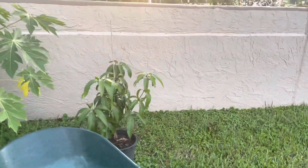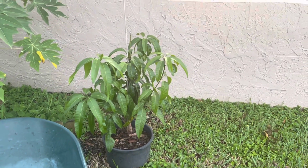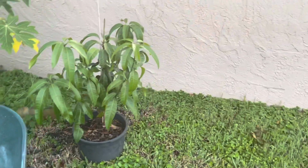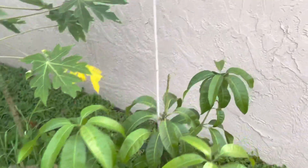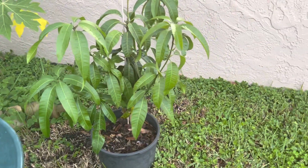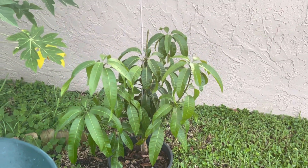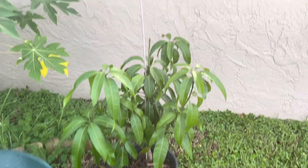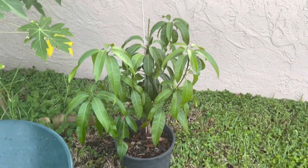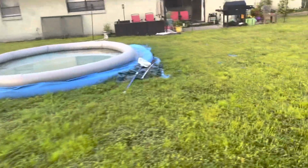My mango, this is my Kent mango that I planted from seed. It's been growing, doing good. Lots of side branches, so I'm really happy with this one. Not sure when I need to pot it. I've moved it a few times, don't see any roots coming out from the bottom. So I'll probably leave it in that pot for now. Pool is completely deflated. It's been completely neglected for a whole month.